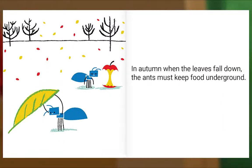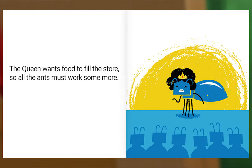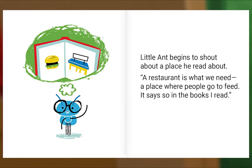In autumn, when the leaves fall down, the ants must keep food underground. The queen wants food to fill the store, so all the ants must work some more. Little Ant begins to shout about a place he read about. A restaurant is what we need. A place where people go to feed. It says so in the books I read.